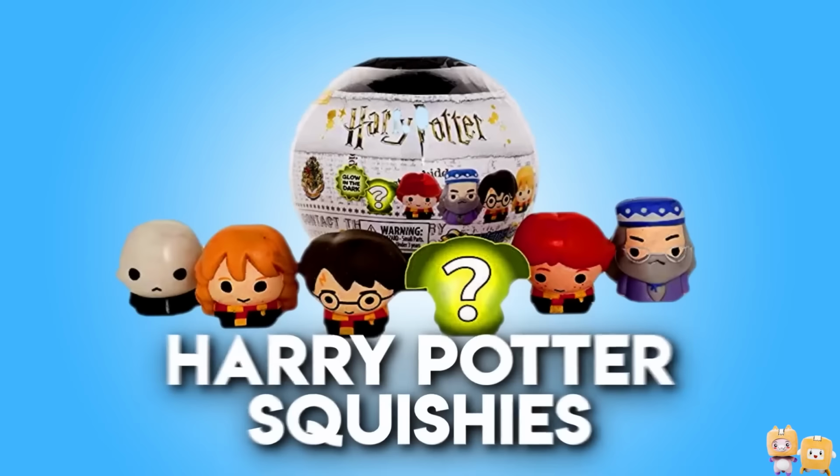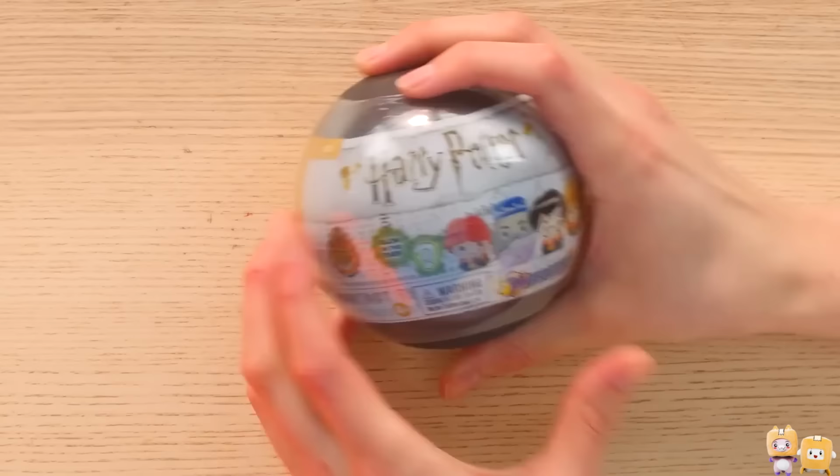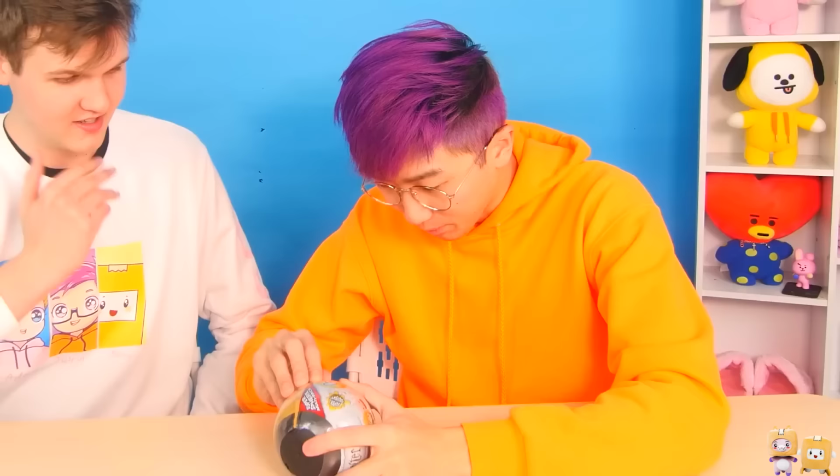These mystery Harry Potter squishies. What? Okay, now we have never ever looked at squishies on this show. A lot of you guys have asked us to. These are adorable, by the way. Basically, they're little squishy characters from Harry Potter, and you don't know what you're gonna get. Okay, there's six inside, and we don't know what we're gonna get. Okay, let me open this. Who do you hope we're gonna get? Oh, you know, you know. Dobby? Hagrid.